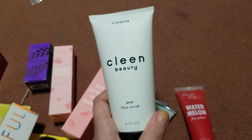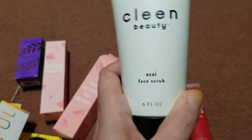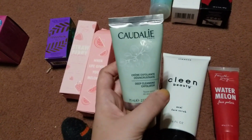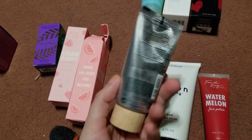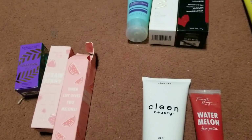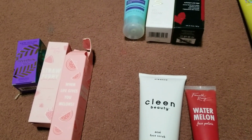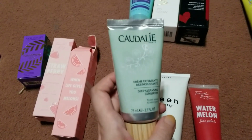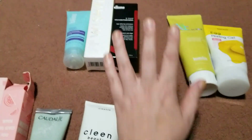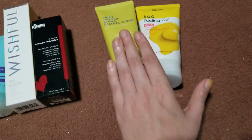Oh my goodness. Exfoliators are such a weak spot for me because I love exfoliation. I just love skincare. And it's always important to look at your exfoliator and see how often they recommend it. This is supposed to be once to twice a week, 1 to 2 times a week, or as a weekly treatment. And that's the same with these. Oh my goodness, because these are the three that I know and love. I'm really interested in trying these.